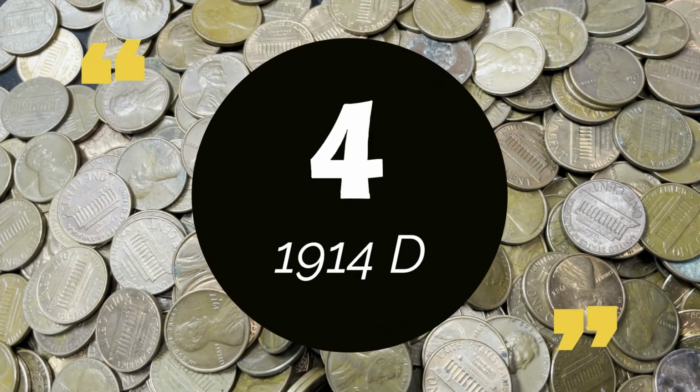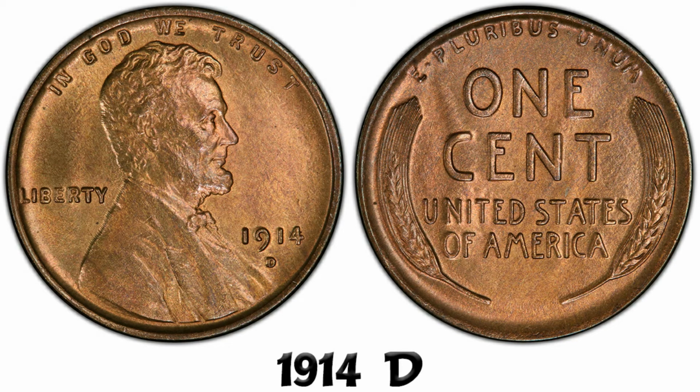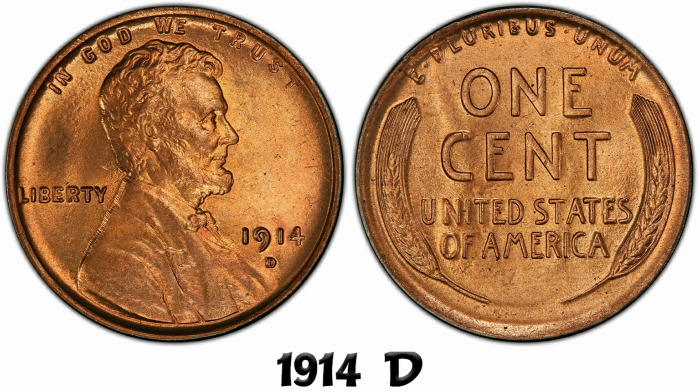Number 4 is your 1914-D. This coin in G4 will get you around $150. Now, when you find this in even AU, we're talking thousands of dollars. And if you can find it in high mint state, it will get you over $5,000. MS65 brown is estimated at $6,750. And if you can find that now in red, you're talking about $14,000. The top auction for this coin is $158,000.